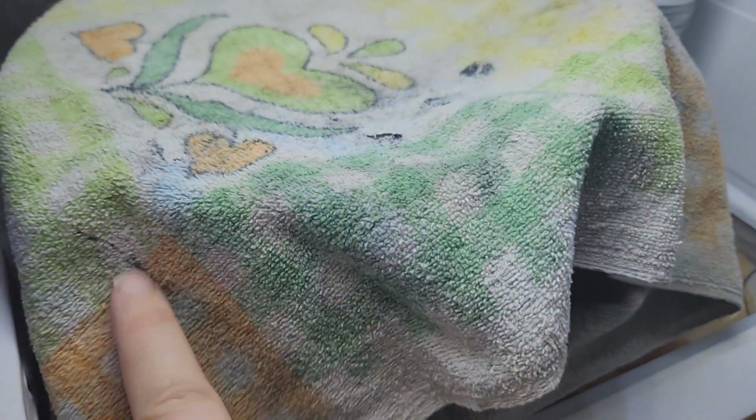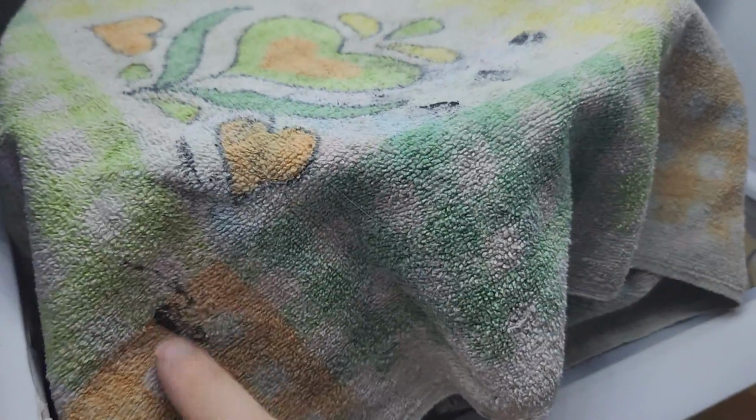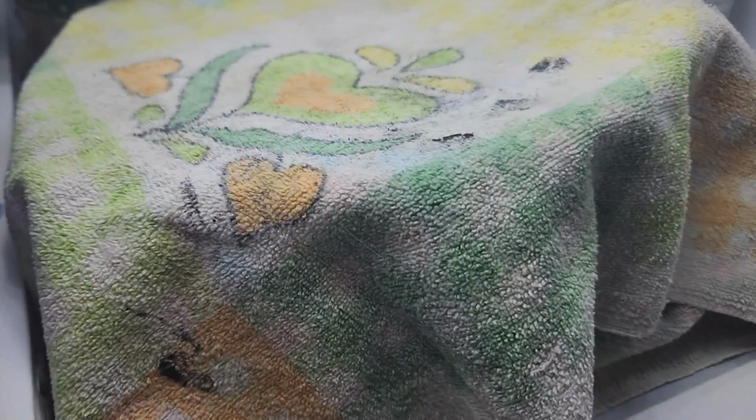This is just, Aiden used this when he was painting one time, and I can't get this acrylic paint off, so it's a clean towel, it's just got paint all over it.